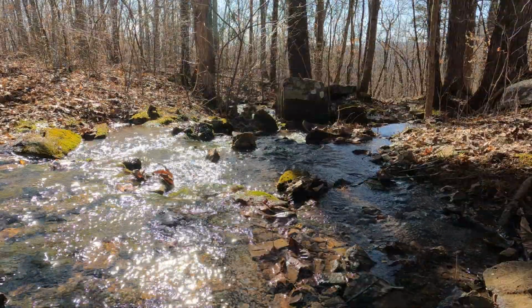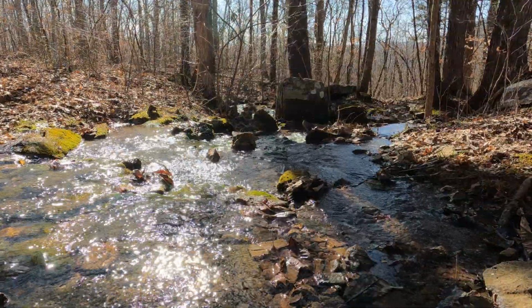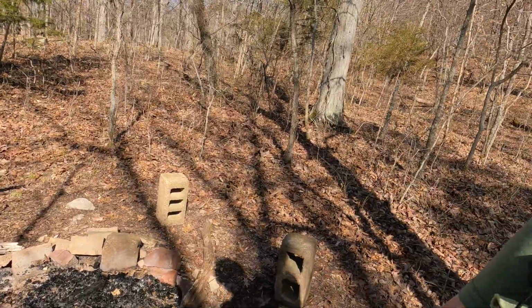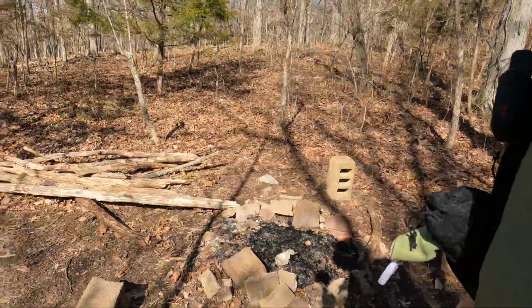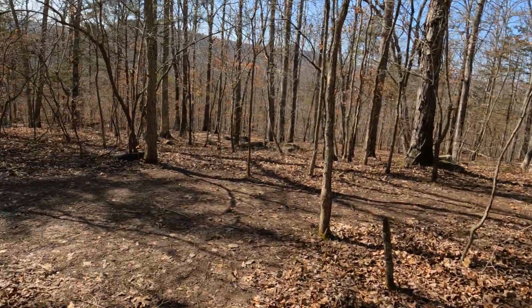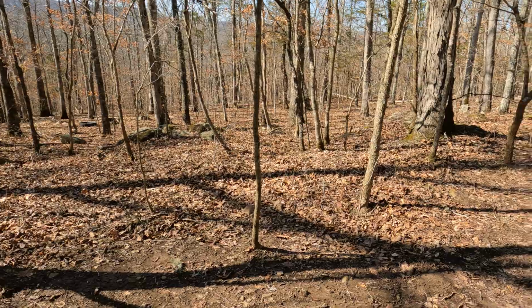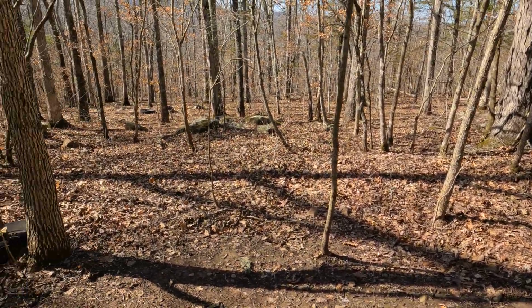Alright, well I just filtered a bunch of water, hung out for a bit. Also, right here next to the spring, it's a decent little campsite. Got a little campfire ring, some mason bricks to sit on, and decent tent pad here too. Maybe 2 spots, and a bunch of old tires.